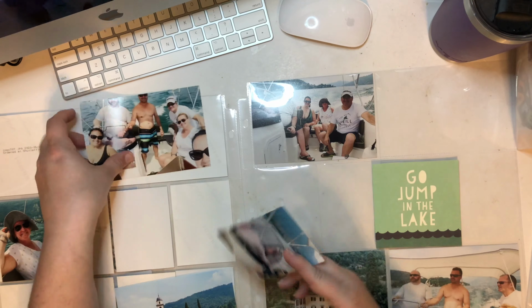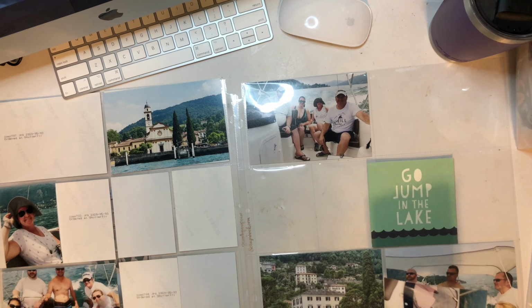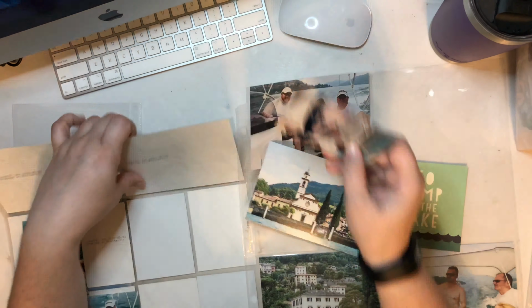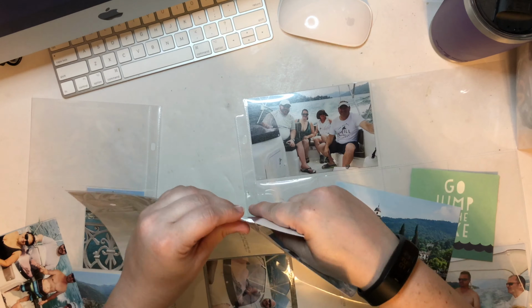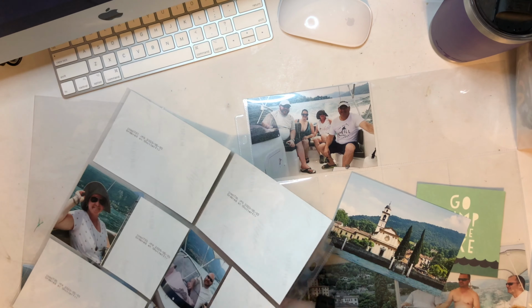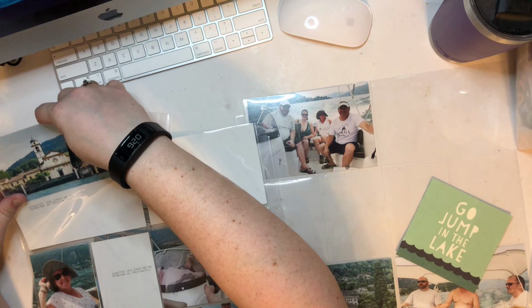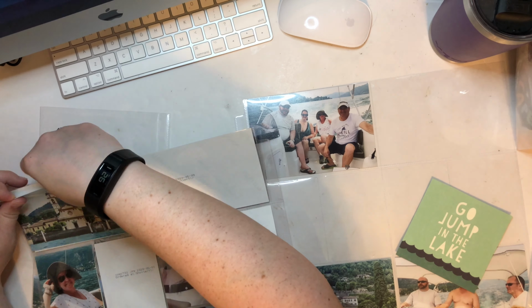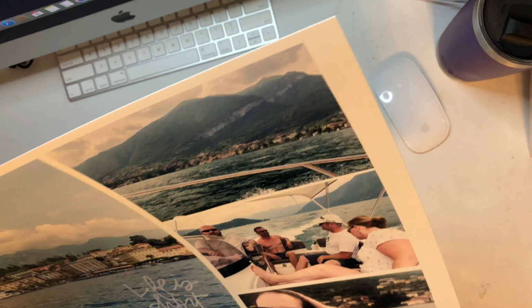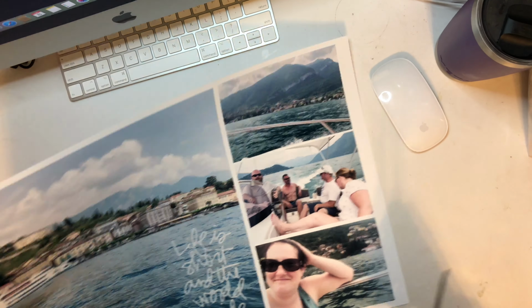And one thing I started to realize as I was going through it is that I didn't have quite enough photos printed. So I ended up going back into my photos for the day and selecting 2 more 4x6s and 2 more 3x4s, if I'm remembering correctly. And then I also printed out the enlargements that I had saved, or planned to print out, for that day.